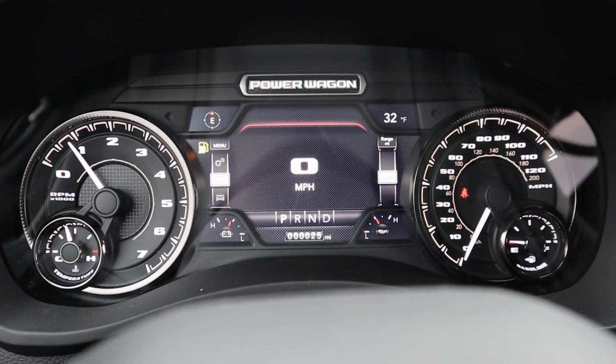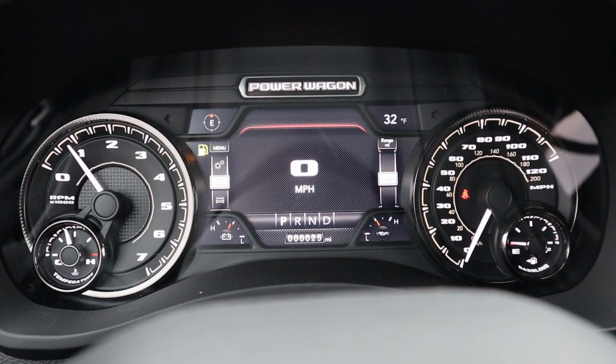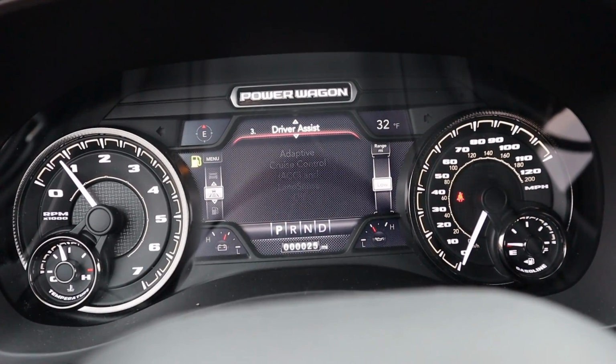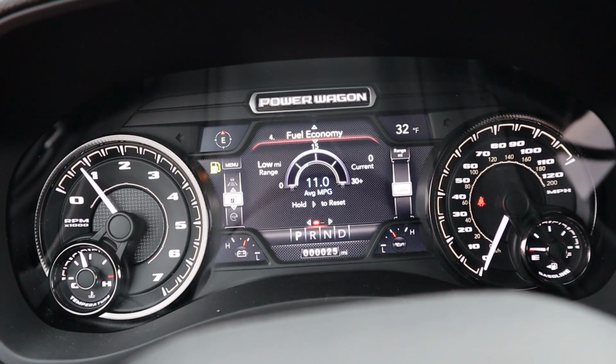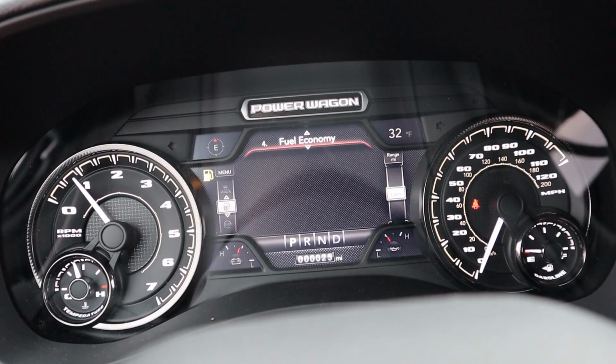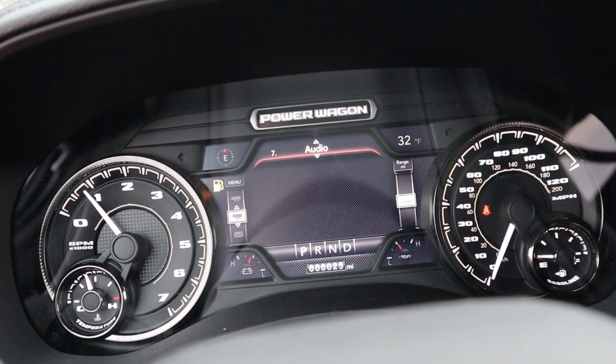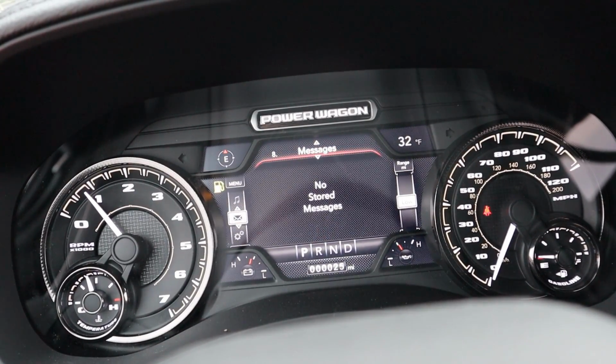Now on the left side, you've got the RPMs. On the right side, you've got the speed. And they got that little center screen, which gives you different bits of vehicle information. Pretty standard setup, nothing too crazy. Fuel economy right now is 11 miles per gallon. Just kind of looking at some stuff.